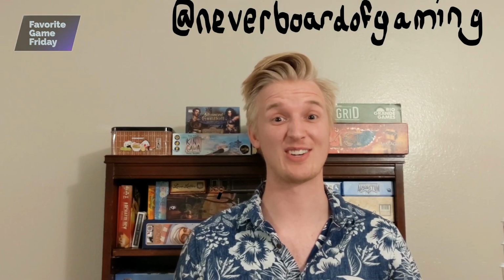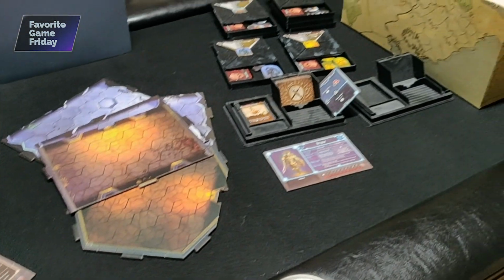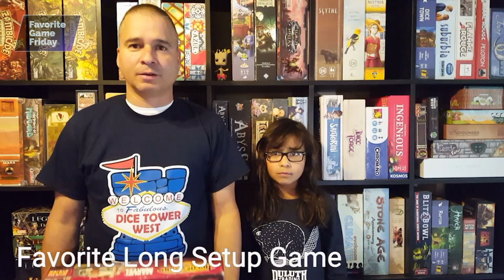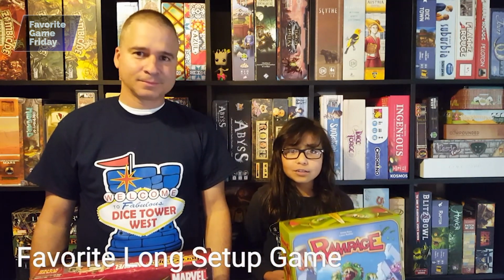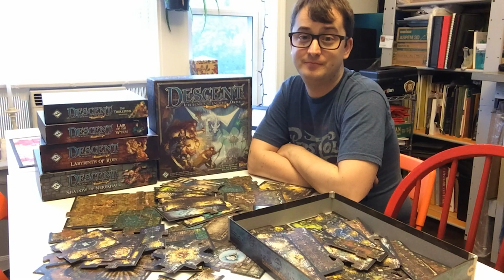My favorite game with a long setup time has to be Agricola. These are a lifesaver. It's huge, and it's Gloomhaven, but so worth it. My favorite long setup game is HeroScape. And my favorite long setup game is Rampage. I like it because you're destroying a city using monsters along with eating meatballs.